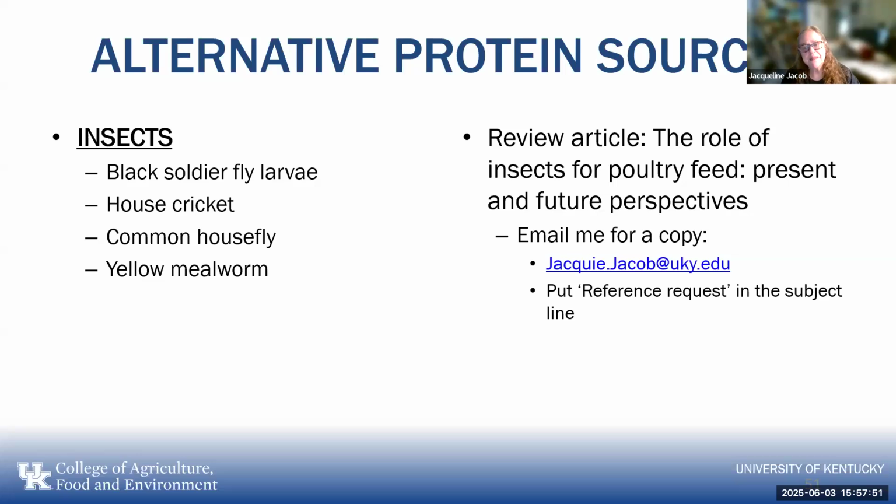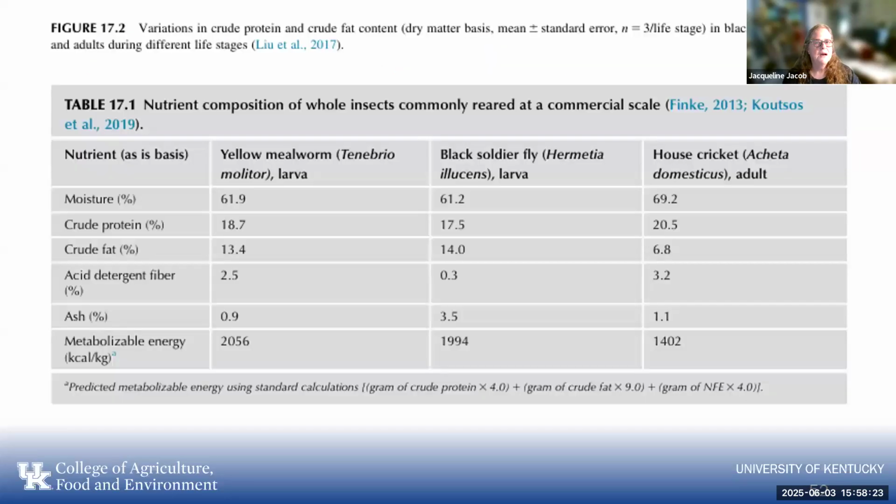There is a really good review article, The Role of Insects in Poultry Feed, Present and Future Perspectives. I have a copy of it electronically, but I got it through the University of Kentucky, so you can't get it online. But if you email me for a copy, there's my email, jackie.jacob@uky.edu, and put reference request in the subject line so it doesn't get missed. That would be good. It discusses all of those different insects listed on the left.